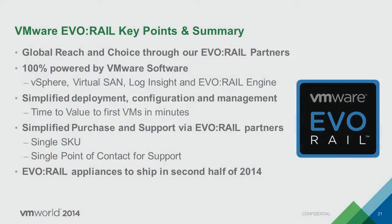So just some key points to summarize. Global reach and choice, very important to us. To emphasize what Chris and I have also said, we're not a hardware company. The success of this is bound to the success that we make our partners in bringing this to the market. 100% powered by VMware. vSphere with Virtual SAN, with the EVO Rail software engine, bringing all those components together, give you the simplicity in deployment, configuration, and management that Dave has just demonstrated.